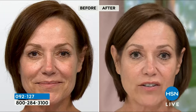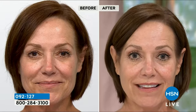I love the Hydro Screen. It's like the gold standard of my skincare. I use it every day along with all of Dr. Nassif's products. I wish I had taken a before shot in the beginning before I started using his products, because my skin has improved so much over the years, and it shouldn't be that way because I'm getting older.